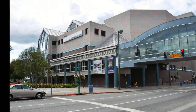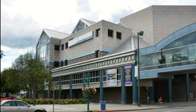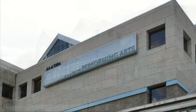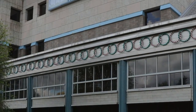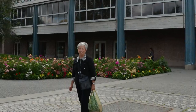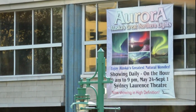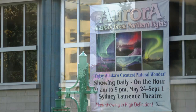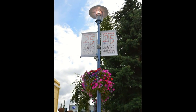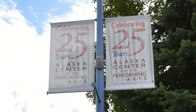The Alaska Center for the Performing Arts opened in 1988, entertains over 200,000 patrons annually, and consists of 3 theaters: the Evangeline Atwood Concert Hall, the Discovery Theater, and the Sydney Laurence Theater. We missed this show. The center is celebrating its 25th year anniversary.